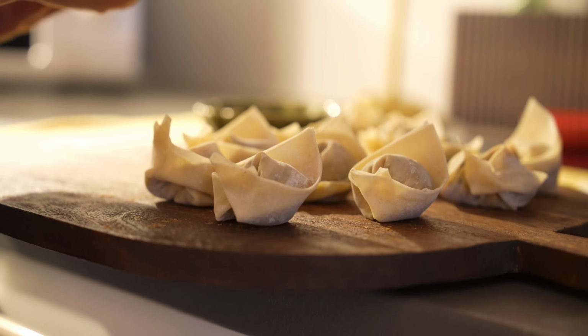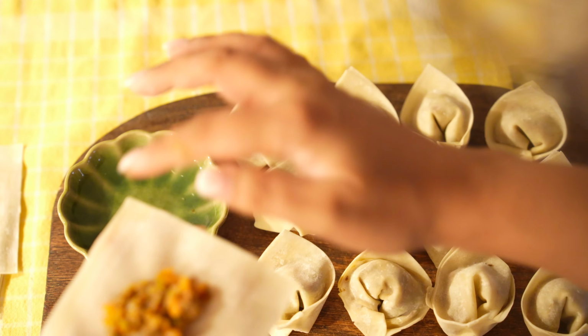Lighting is a key component in creating the ideal atmosphere in the kitchen.